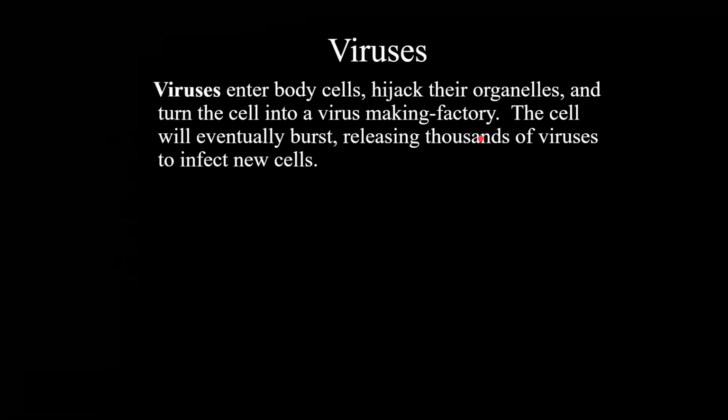So bacteria like the E. coli that we were just talking about is one type of invader. And bacteria are just little tiny cells that infect our bodies and try to use our bodies to grow and reproduce. Viruses act a little bit differently than bacteria. They also use our body to grow, but instead of just hanging out and growing in certain areas, viruses try to go inside of our cells.